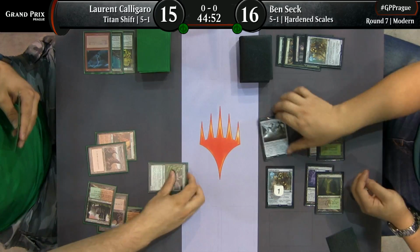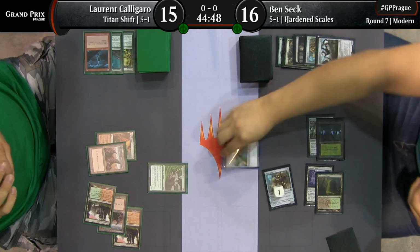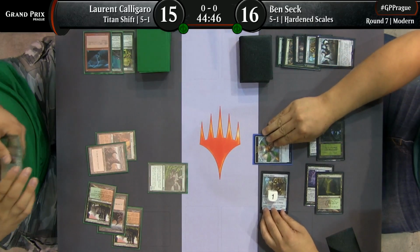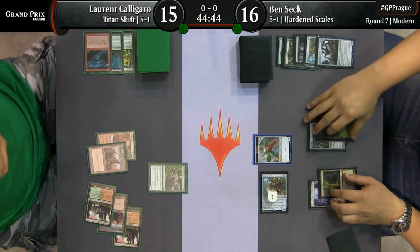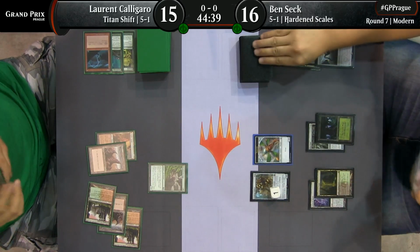So it goes for Reclamation Sage on Hangarback Walker. That makes sense. If he'd gone for the Walking Ballista, it just would have shot the Sage in response anyway. Ben does get some value in the process. The Thopter is coming in.